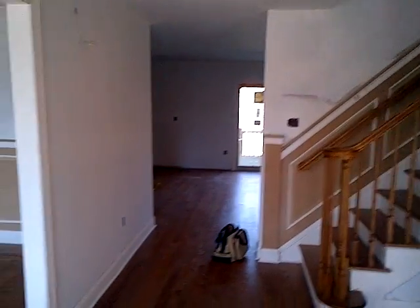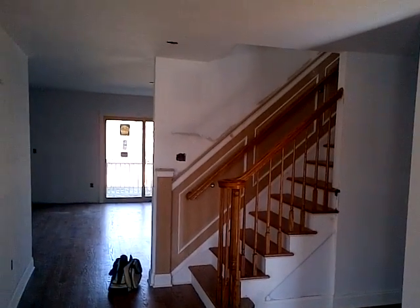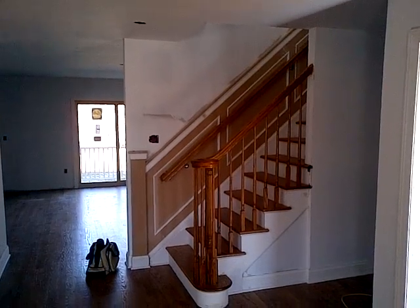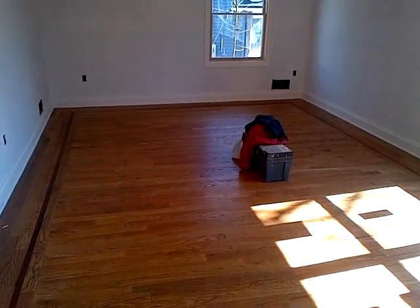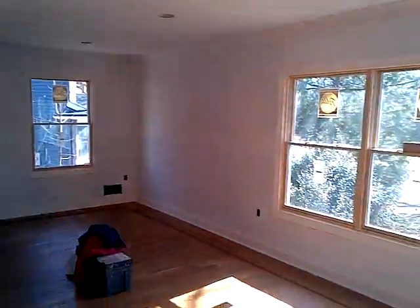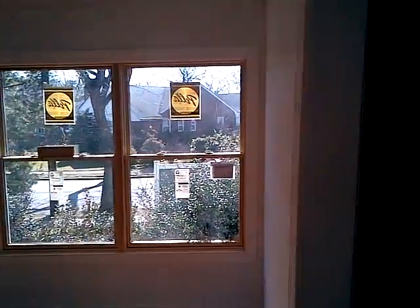Okay, as you can see, this is all vastly different. We switched the staircase, so now you're heading upstairs right as you get to the entranceway here. Coat closet to the right. All new hardwood flooring. Maple select stained out very nicely with a cherry border. This is intended to be the family room. Pella windows throughout.